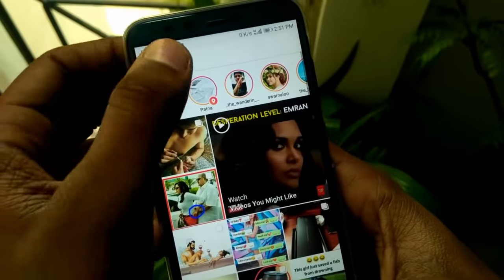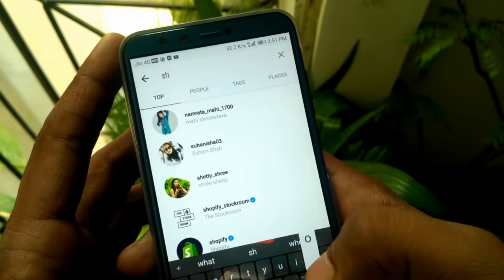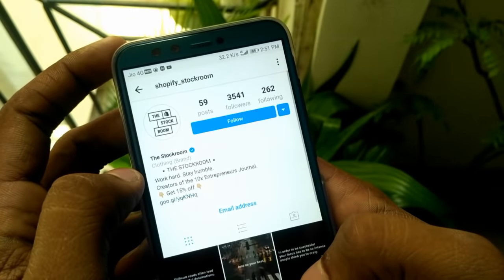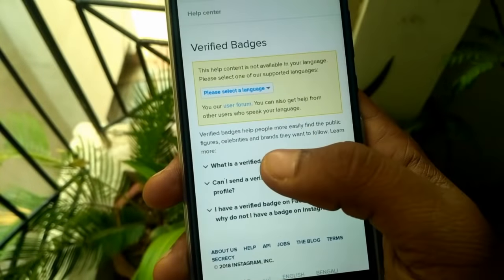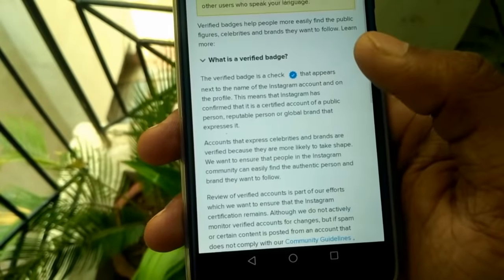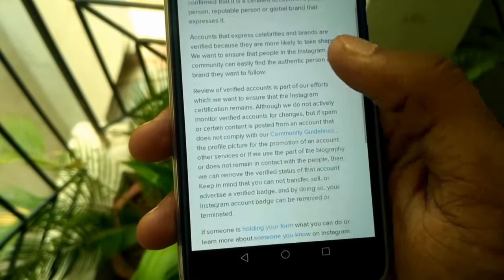Even I am working very hard for getting the blue tick. I'm trying to make all the buttons green in color. Just download the application and check your stats whether you are eligible or not. A brand, a community or an organization can get the blue tick more easily than a public figure account with low followers and low reach.